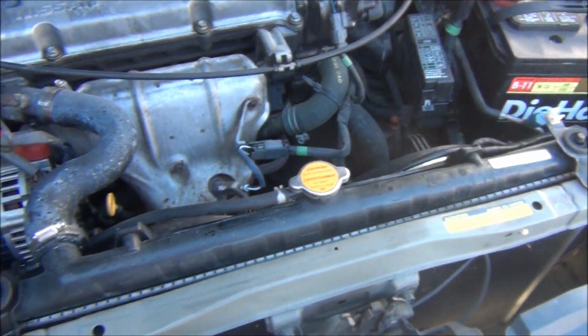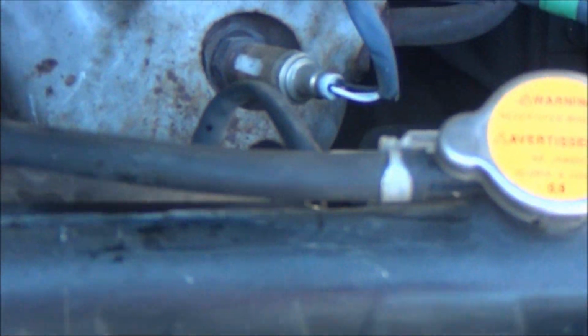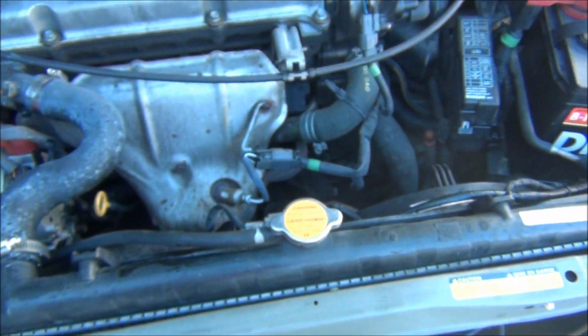She has some radiator problems. I don't know if y'all can see right there. Let me see if I can zoom in on it. Oh, kind of blurry. But right up in that area right there, there's a crack in the radiator. Right here. So probably have to order another one, pull it out, and give y'all details on that.